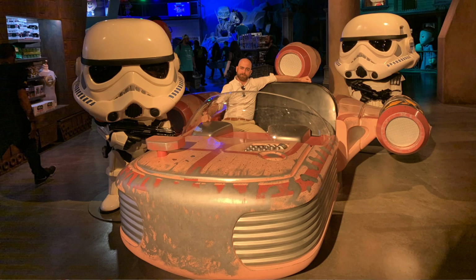Did they at least have the glow up rods? No, but they have a C-3PO and an R2-D2.